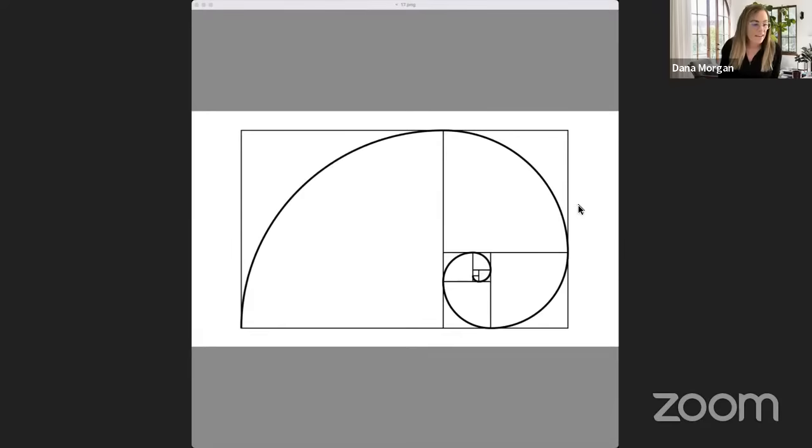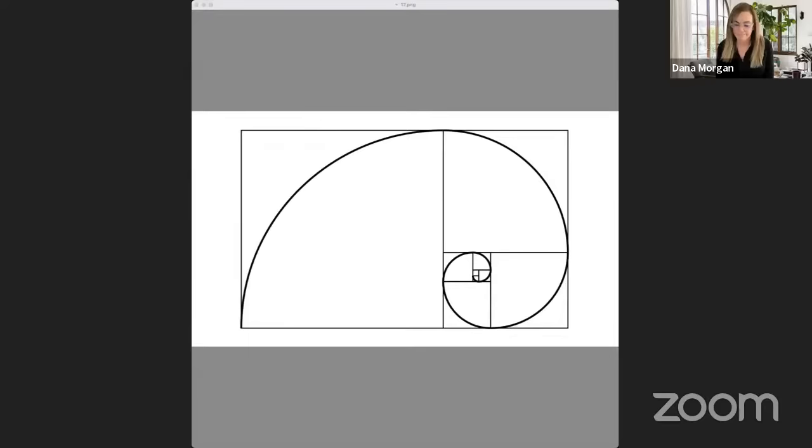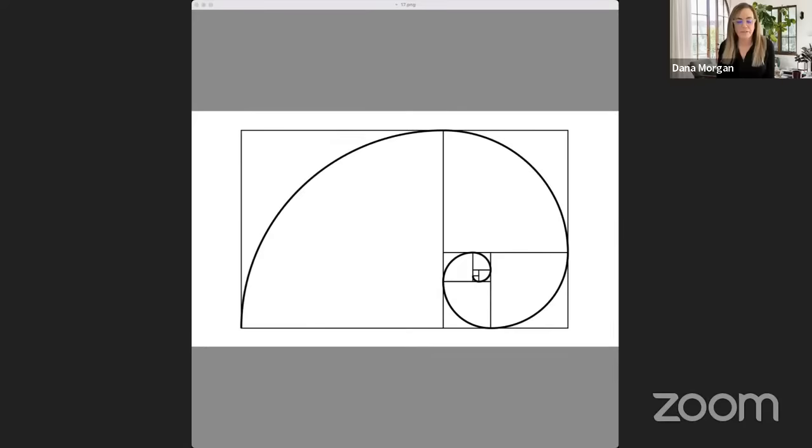Yes, we got some right answers. The golden mean, the golden ratio. Absolutely, you guys nailed it. It's also known as the Fibonacci. Like a nautilus shell. And actually the nautilus shell is a perfect example of the golden ratio, literally mathematically perfect. Let me show you. So what does that have to do with design? It has actually everything to do with design.